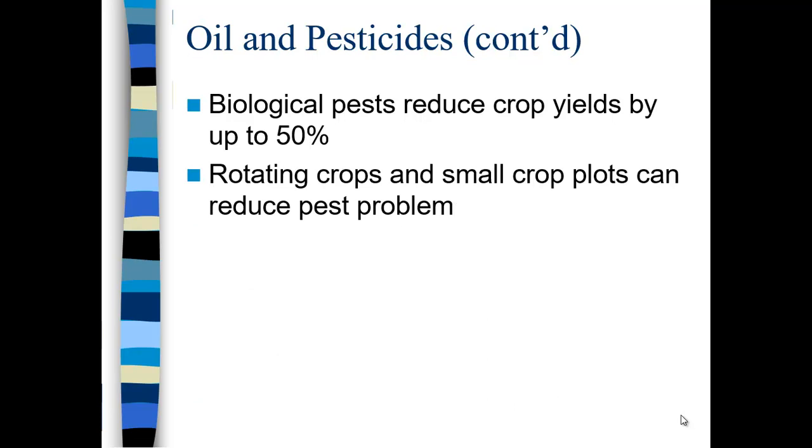So by rotating crops and small crop plots, then you can reduce the pest problem. Pests will settle in when you have a consistent crop over a period of time, so they know they have a consistent food source, and they also settle in larger crops. More crops means a greater cluster of insects. The insects colonize in larger clusters of crops, and so you can prevent this with smaller plots.